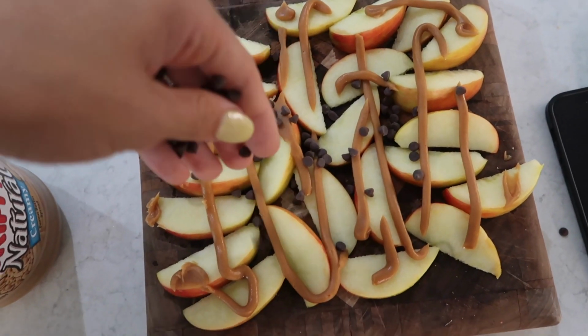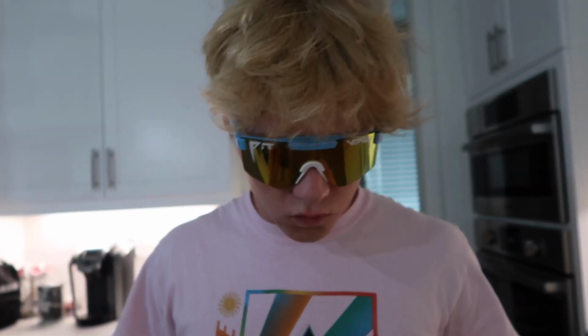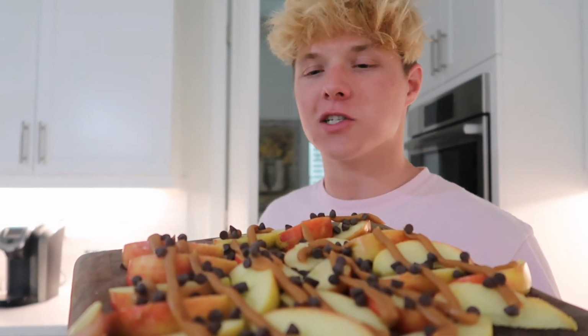Here they are, they're all done, and we have a new person to taste test. Apple nachos. Ooh, let's go. What's your rating out of 10? 8. Why not 10? It's good, but it's just very simple, you know?